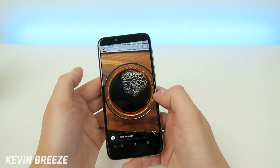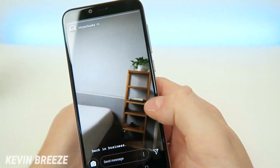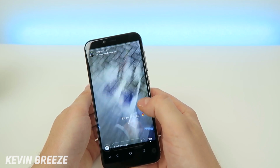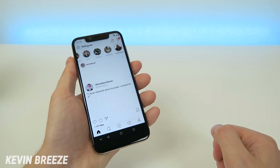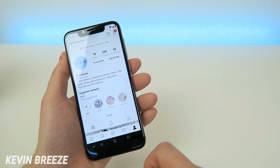So stories are nice and clear. You can see how crisp and clear that image is through the display here. So a lot of good stuff with using the Umidigi A3 Pro with Instagram. So if you're a big Instagram user, then you should be very happy with the Umidigi A3 Pro. I'll go over to my profile here and take a look at that.